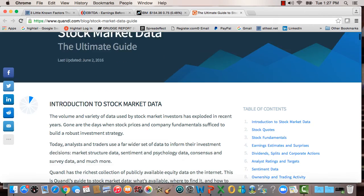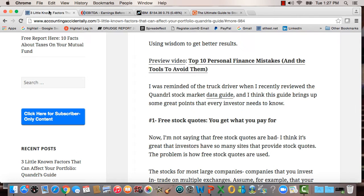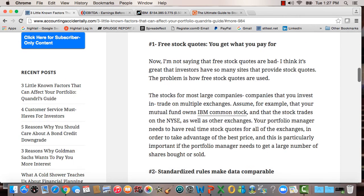And you'll see down here to the right, they have a table of contents, and I found that there was some very useful information in this report. Three basic things that I thought were really important. The first is free stock quotes. You get what you pay for. Now, I think it's great that we have lots of different ways to get a stock quote. However, if you're a money manager and you need more precise pricing, those free stock quotes are not always accurate.